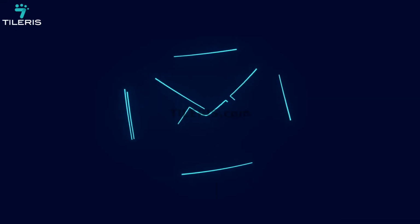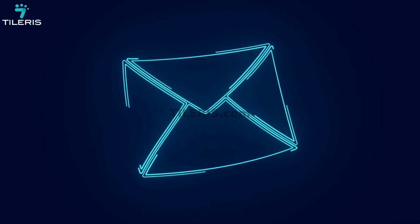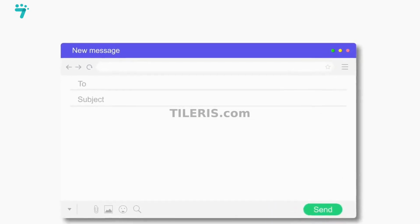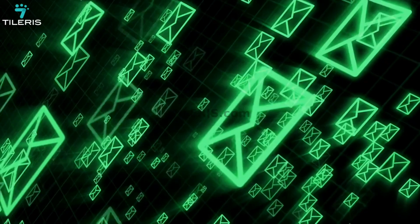Operational necessity. Beyond legal mandates, some emails are genuinely important for business operations. Think of contracts, project specifications, HR records, or critical client communications.